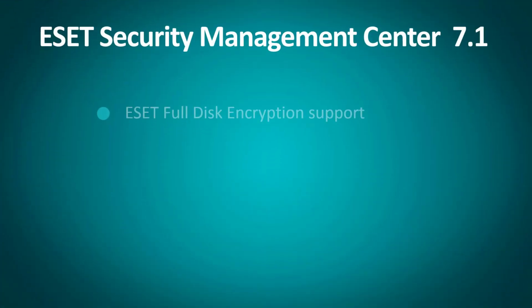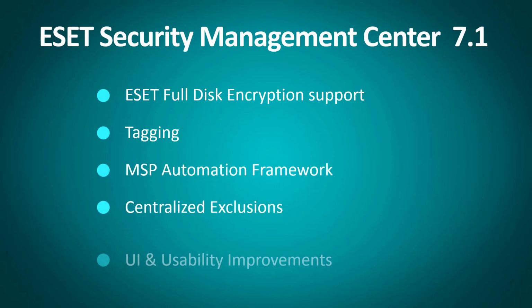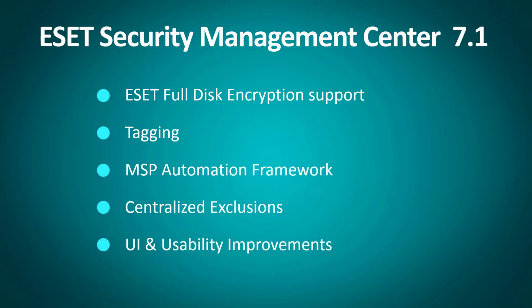With the introduction of ESET Security Management Center version 7.1, we now offer ESET full disk encryption support to allow you to encrypt devices that are compatible with ESET full disk encryption, device and object tagging to help you keep objects and devices organized within the management console, full support for the MSP automation framework, centralized exclusions, and many user interface and usability improvements.